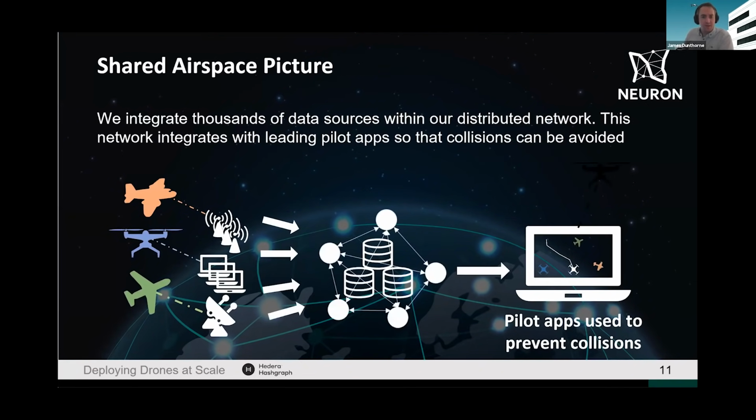So our solution in doing that is by creating what we call the shared airspace picture. We integrate thousands of data sources, from ground-based sensors, from radar systems in airports, and also from the drone systems themselves. So we can hook into their ground control stations and computers and pull data from them to track their position across the sky. So we integrate all of those into a distributed network.